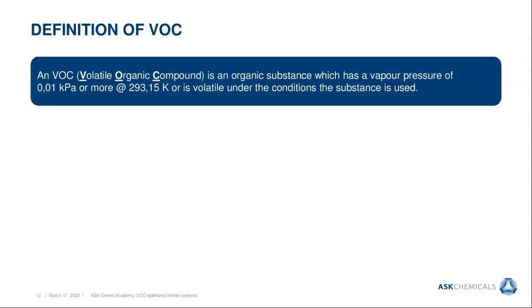Then we have a second area, volatile under conditions of substance used. This would be the drying process, for example. In the drying process, you have higher temperature, and you mobilize your solvent, which is stored in the core. So a part of the solvent will then be released. But anyway, if you use a binder with no VOCs under these conditions, you will have reduced VOC in your complete process. Completely free of VOC, when you use an organic binder, it's not possible. Somewhere you will have emissions in the process, but you can try to reduce it to a minimum. And this is our target.